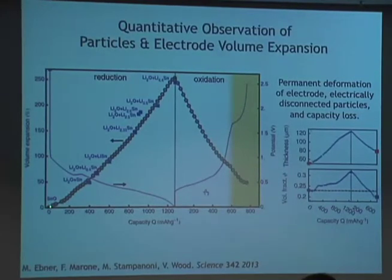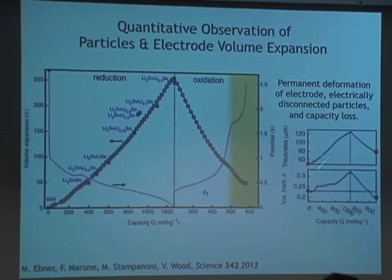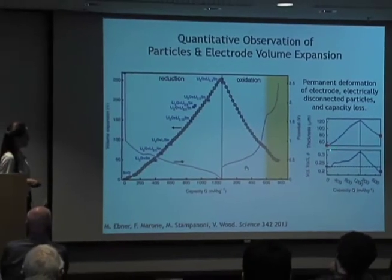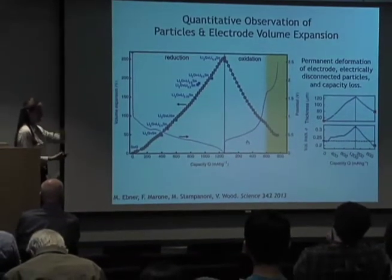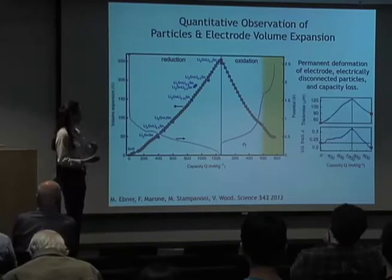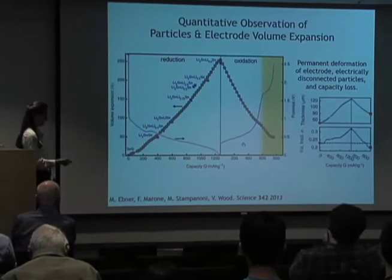We can see that this material goes through all the expected phases of lithiation that we expect. In addition to this, what we see is not only do the particles expand, but also the electrode is expanding. That's what you saw by the increase of the front of that in that movie. So the whole electrode itself is expanding and then contracting.